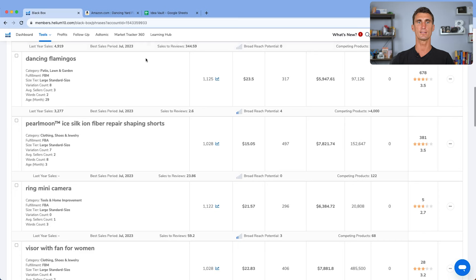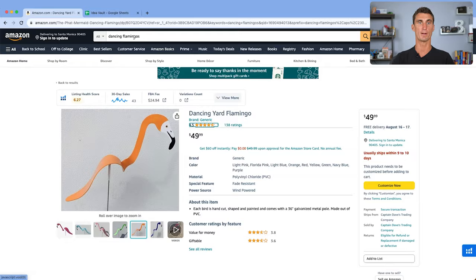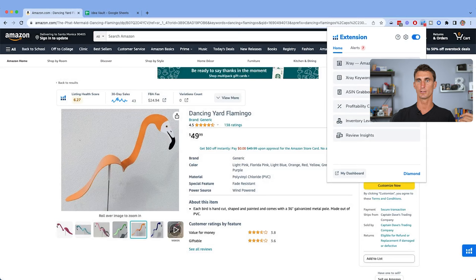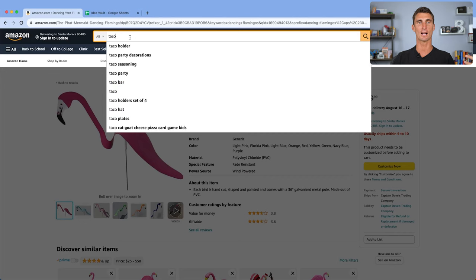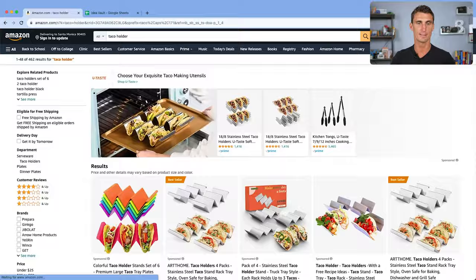And this is going to be the search bar method. For the search bar method, I come in here and I'll turn off Helium 10 because this is a free method for finding products. So let's turn off Helium 10. And you can start typing whatever you're interested in. Let's say tacos. I'm going to be doing the live event this weekend. We're doing a taco bar, a taco party, basically. And one thing that I'm noticing we don't have is a taco holder. Let's look at taco holders and let's see what comes up.